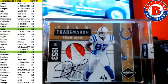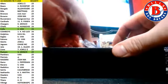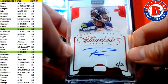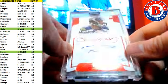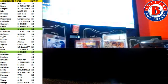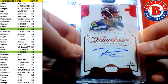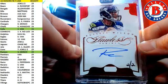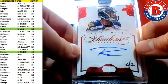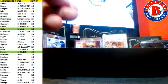Bounty. Bounty, bounty, bounty. Damn, and another bounty. Matthias, 2 out of 2, Seahawks, Russell Wilson, 2014 Flawless. Random bounties. Sickness. That's a nice card, Matthias.